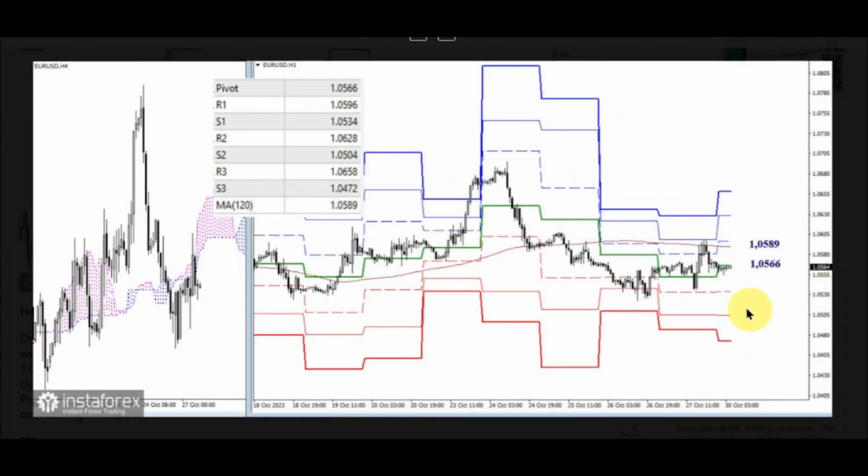On lower timeframes, the recent corrective move has already tested the strength of the long-term weekly trend, 1.0589. But the bulls didn't have enough strength, and so they had to retreat. The key level at 1.0589, the long-term weekly trend, continues to be the most important resistance level, and is now the closest mark on the price chart. Further intraday resistance levels are at 1.0596, 1.0628, and 1.0658, classic pivot levels.